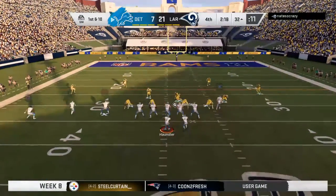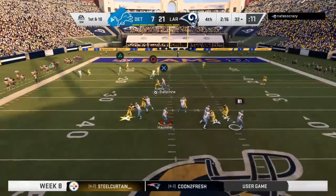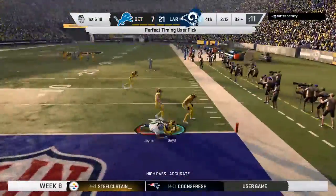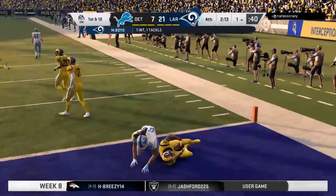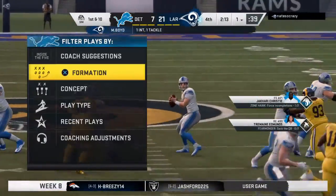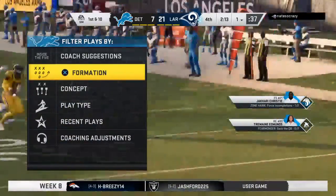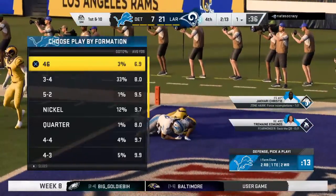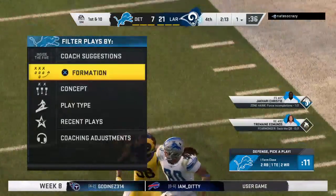Now, throwing on first down. And this is intercepted. And that should do it. Read it well, and it's picked. And a big turnover there as the Rams will get the football back. Certainly not what he was hoping for, Charles. That's now 3 interceptions in this ball game.